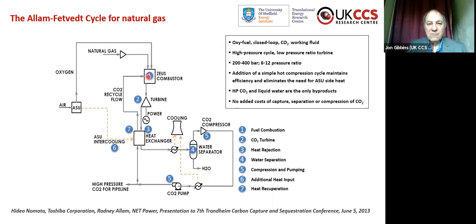You then cool down this CO2, take out the water that's formed from the combustion of the natural gas, and then compress it and pump it back up to pressure again, heat it up with the recovered heat in the heat exchanger and send it back around as the working fluid. So well over 90% of the CO2 is just going around in a cycle as the working fluid, and then just enough comes out to balance the natural gas and oxygen you're putting in. It comes out at high pressure, about 30 atmospheres. It only has to be compressed by a factor of maybe 5 to go into a pipeline. That saves quite a lot of energy.